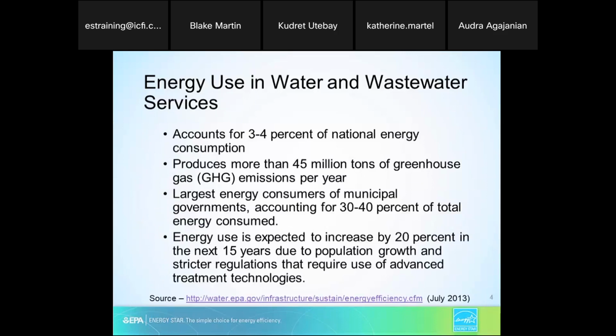First, I want to provide some background information on the potential energy and cost savings for water and wastewater treatment facilities. Water and wastewater treatment facilities account for about 3 to 4% of the national energy consumption. They produce more than 45 million tons of greenhouse gas emissions per year, and are among the largest energy consumers of municipal governments, accounting for 30 to 40% of total energy consumed. Advanced treatment technologies, such as membrane filtration, can also be very energy intensive. Also, if you need to add a new treatment process to an existing facility, you may need to add a pumping step between processes, which will increase your energy usage.